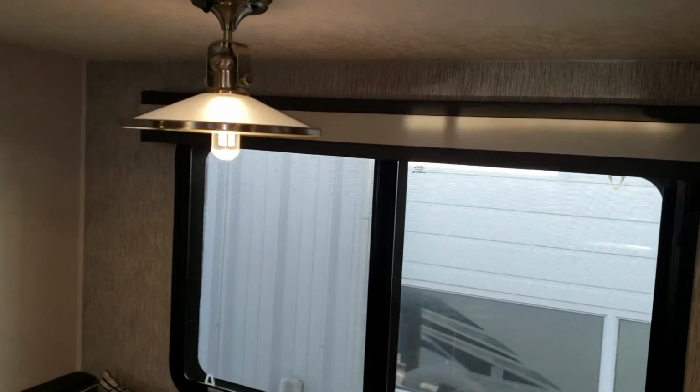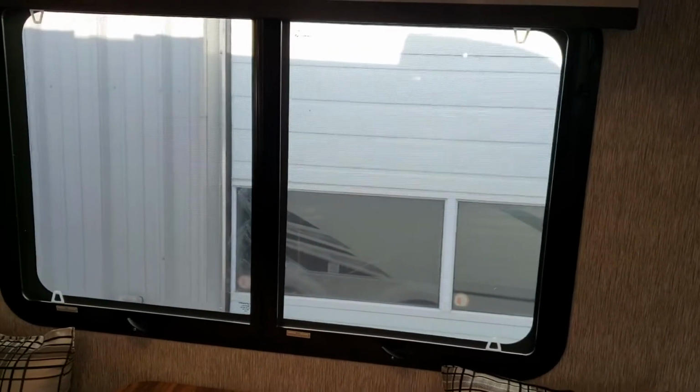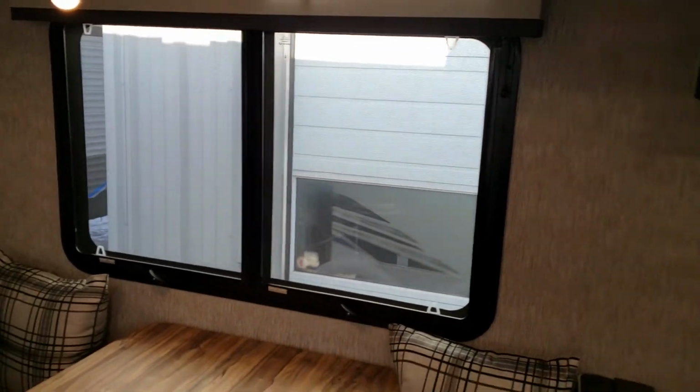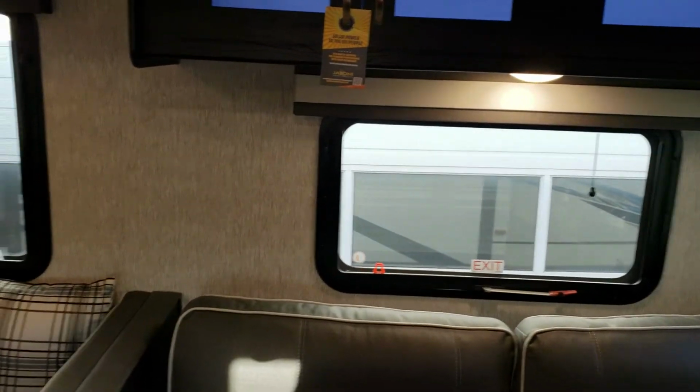Loving the LED lighting here. Again, kind of a retro design. Nice big windows. These windows are frameless windows, so they will all open 3 inches, or more in the case of the emergency exit window.